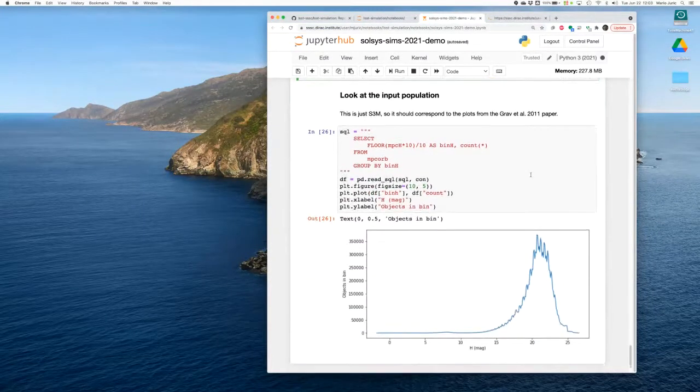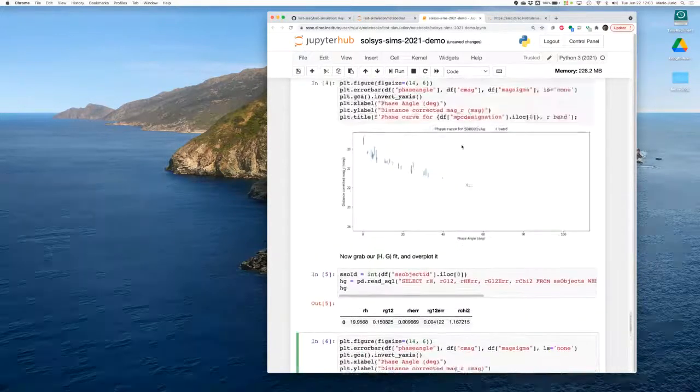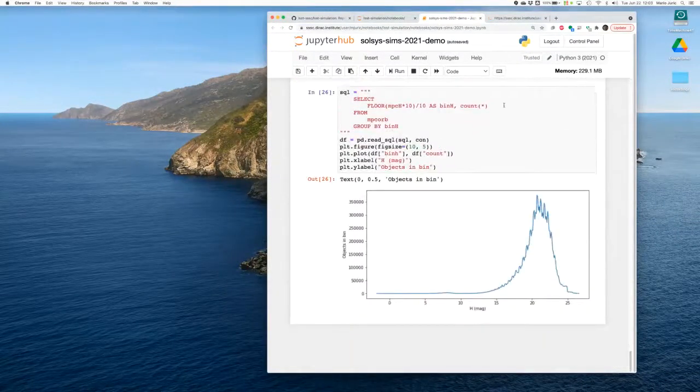Another thing I'd like you to think about here is feedback. So if you find some of these queries cumbersome to write, difficult to understand, then let us know about it. Now's the time to do that because we can still make changes in time for the real thing. But that's it. Let me stop here.